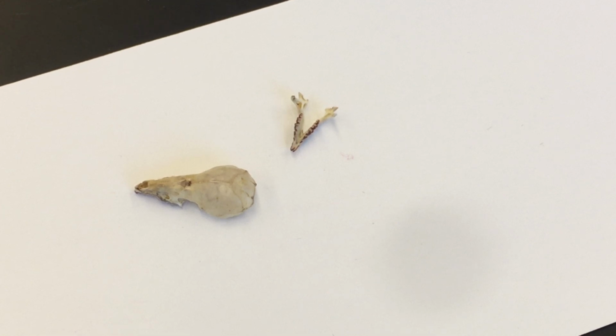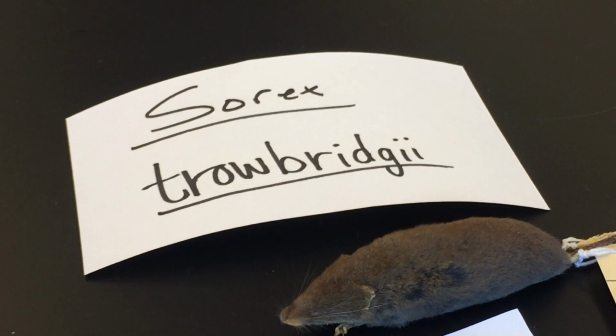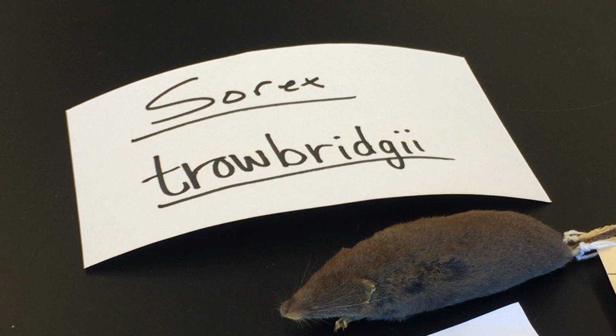But when you dissect the pellets, the cranium collapses completely, and all you're left with is the front part of the skull, the rostrum there, and the teeth and stuff like that. So the brain case is pretty much completely gone, and you can see how delicate it is. That's not that surprising at all. So that's the Trowbridge's shrew.